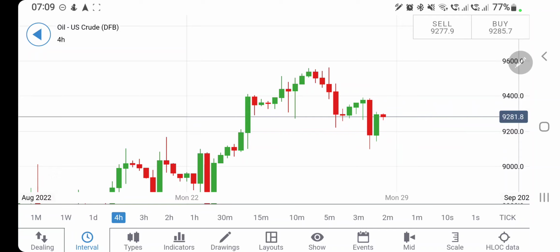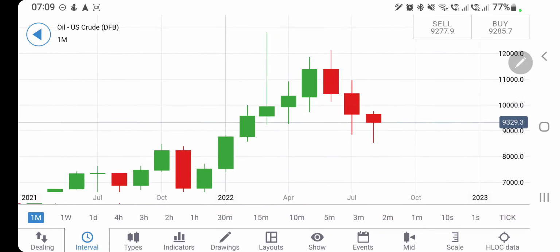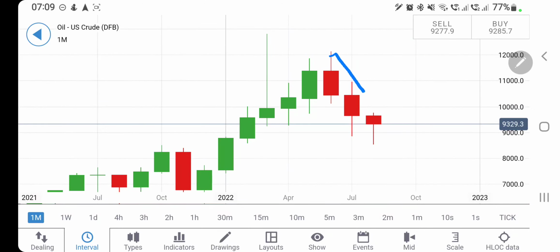Let's have a look at the monthly candle. On the monthly charts you will find these two candles.